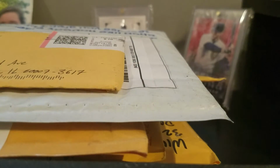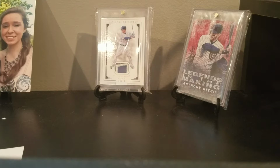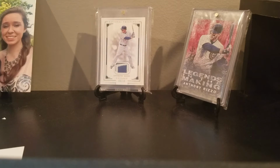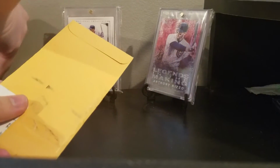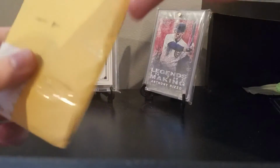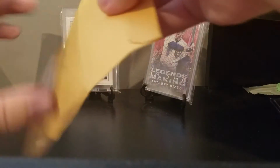I think this is my first ever Mailday that I'm actually going to do live, as in, I'm going to open the packages along, see them along with you guys. I've got, I think, 7 packages here. The reason I don't usually do them live is because some of them can be just so difficult to open. That's really the only reason I have.